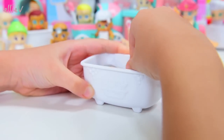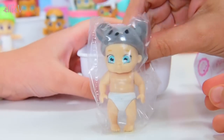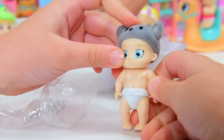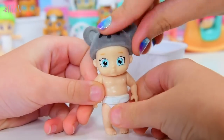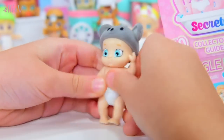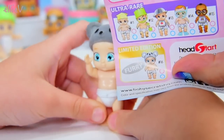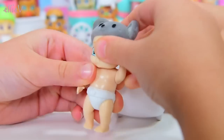Oh, it looks fuzzy. It was the first one. It is fuzzy. This is actually the limited edition. It's the cutest little koala. I can't believe that. How did we get the limited edition out of the very first box? Let's have a look here on the chart. Limited edition furry. Yay!